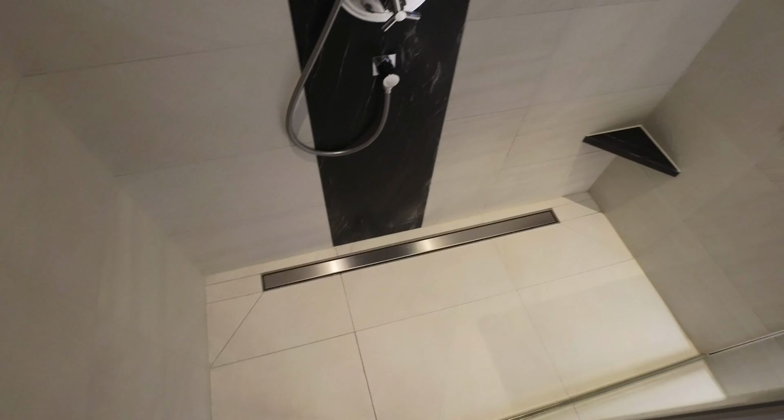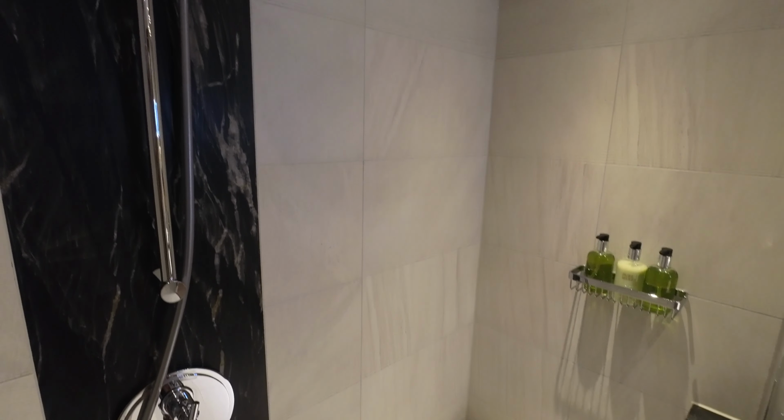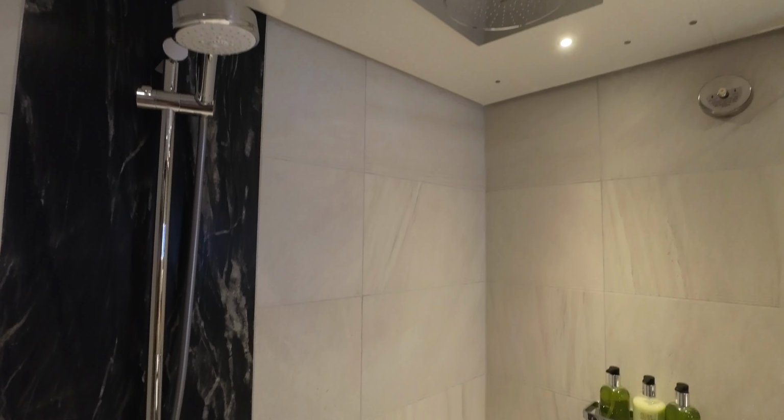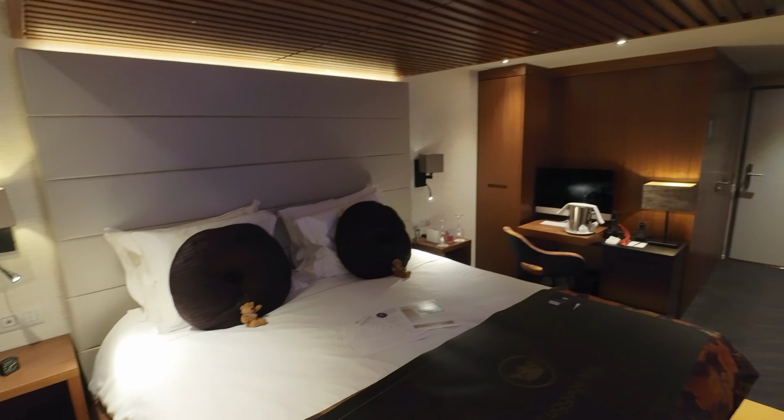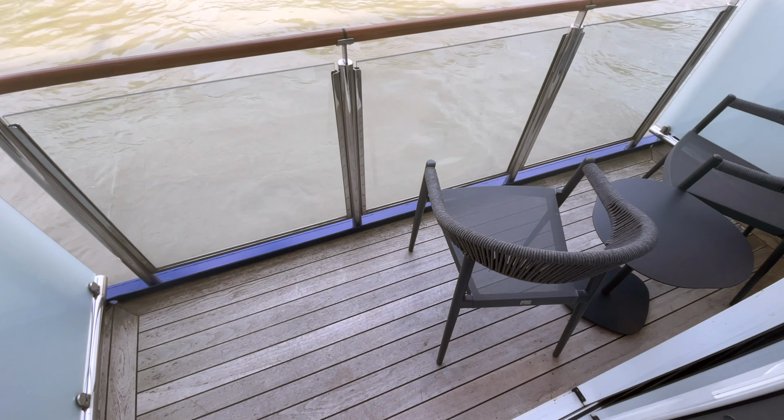And the shower itself is sized just right as well, with a foot ledge for leg shaving that ladies will appreciate, and handheld and rain shower heads that I'm personally fond of. And not to be forgotten beyond the bed again, is a private balcony for taking in the passing river scenery.